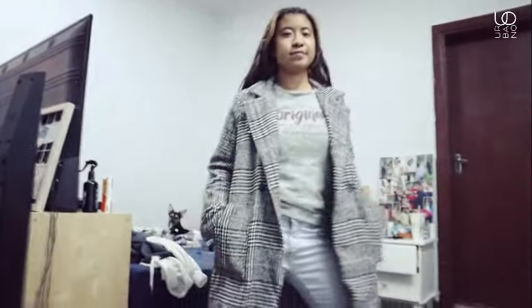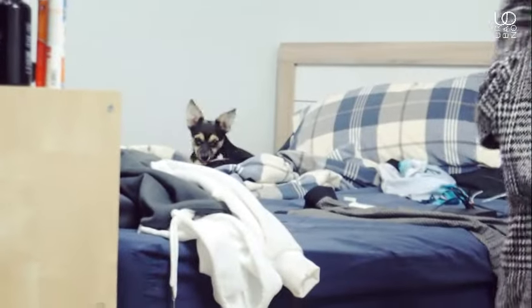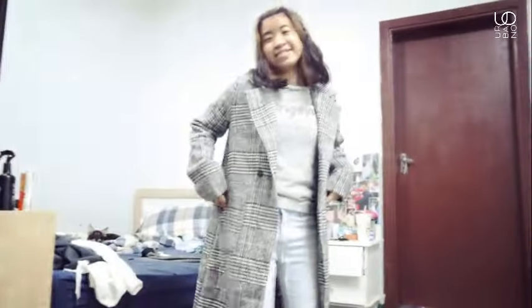Okay, guys. This is how it looks. Looks good. This is a small and I'm only 5'3", so this is a reference to small people. Thank you.